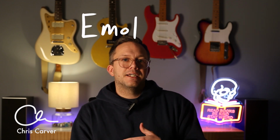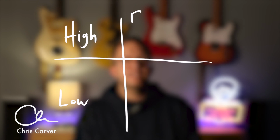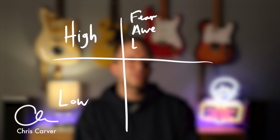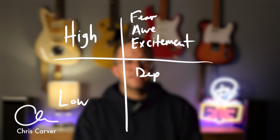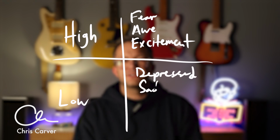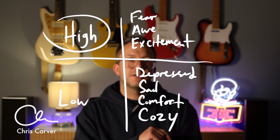Next up is E, and that stands for emotions. So we know that things that are emotional can cause us to share them, but it's not just any emotion that makes you want to share it. For example, it's high arousal emotions, and that could be something like fear or something like awe or excitement. These are things that trigger you to have those emotions, and thus you're going to want to share it. Depressed, sad, complacent, even comfortable and cozy, those are not high arousal emotions, so they're less likely to be shared. So remember, if you want to follow emotions, you're looking for high arousal emotions that will make somebody really want to click that share button.